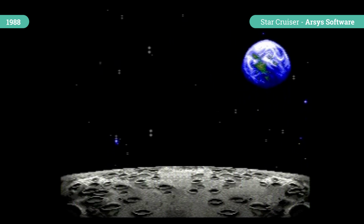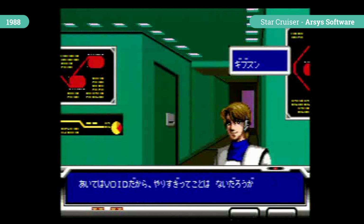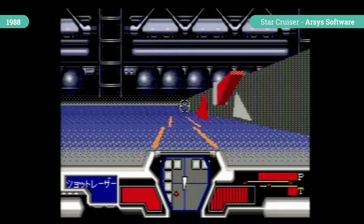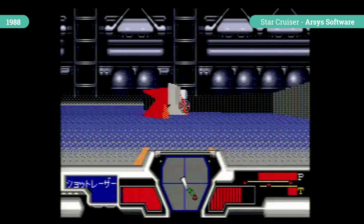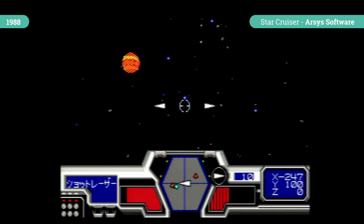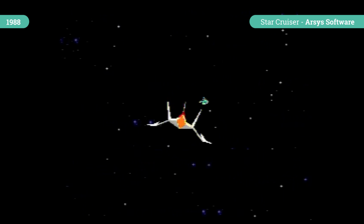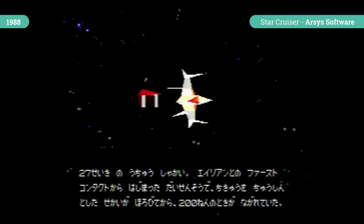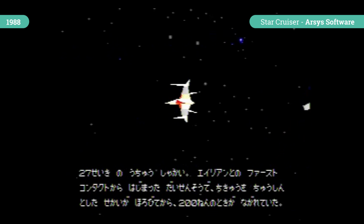This year also saw the release of Arsys Software's Star Cruiser, an innovative action RPG released for the PC-8801. It was notable for being an early example of an RPG with fully 3D polygonal graphics combined with first-person shooter gameplay, which would occasionally switch to spaceflight simulator gameplay when exploring outer space with 6 degrees of freedom. All the backgrounds, objects and opponents in the game were rendered in 3D polygons, many years before they were widely adopted by the video game industry.